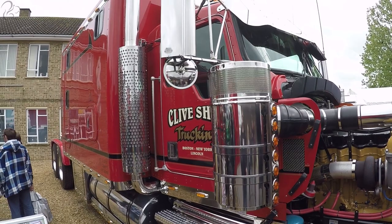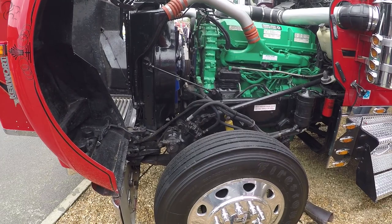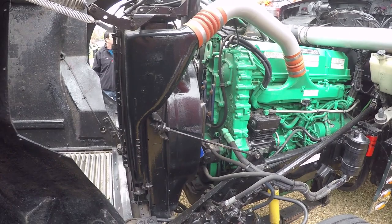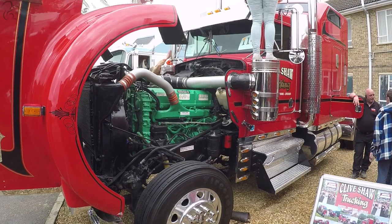Right next door to it, I think the same owner, another Kenny. Different engine, I'm not sure what the green is. Somebody told me this once. Is the green the Detroit or something? The yellow's the Cat? I can't remember. But yeah, different model, different engine. Not quite so chromed up or as much of a show truck. More of a work truck, that one. But still, pretty nice Kennys.